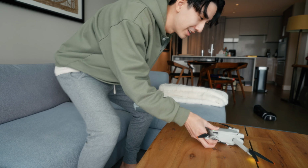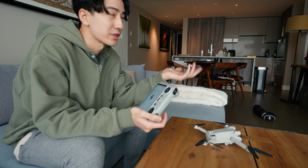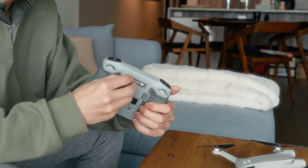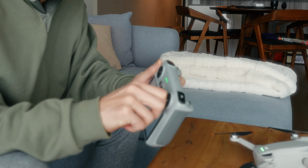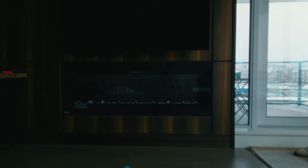Alright, so I'm gonna try it out inside first, and if it works okay, then I'll take it outside in a bit. You don't get too many opportunities for snowy sceneries in Vancouver. There we go. Hope it doesn't hit me. Nice. It's working.